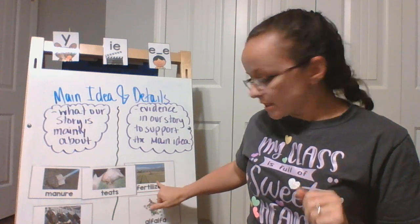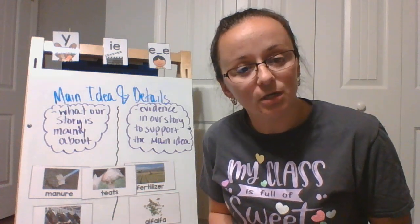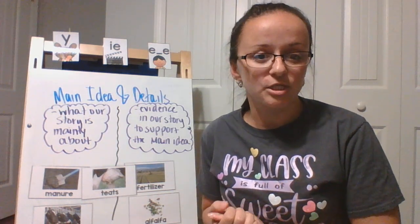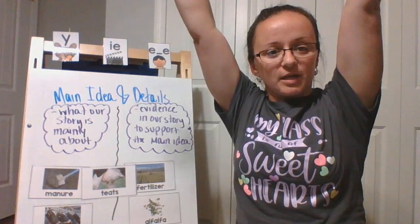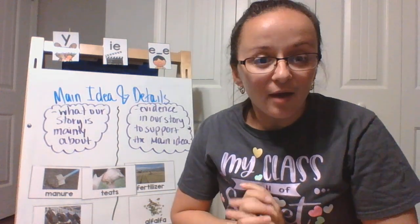Let's go with fertilizer. So fertilizer is material added to plants to help them grow. So what can we do? So it's a material added to plants to help them grow. What can we do? Excellent. Like I see a lot of plants growing, have like your little leaves, little trees up top. So yeah, we could do that.